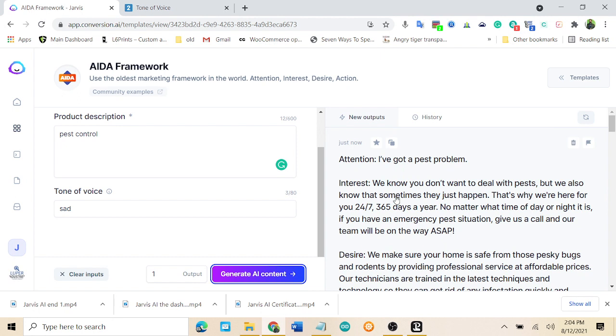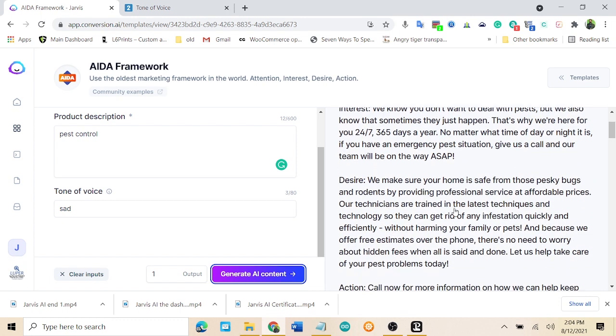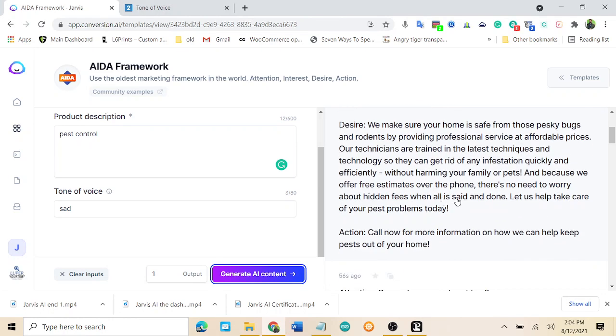Attention, I've got a pest problem. Interest, we know you don't want to deal with pests, but we also know that sometimes they just happen. That's why we're here for you 24/7, 365 days a year. No matter what time of the day or night it is, if you have an emergency pest situation, give us a call and our team will be on the way ASAP. Desire, we make sure your home is safe from those pesky bugs and rodents by providing professional pest control services at affordable prices. Our technicians are trained with the latest techniques and technologies that can get rid of infestation quickly and efficiently without harming your family and pets. And because we offer free estimates over the phone, there's no need to worry about hidden fees when all is said and done. Let's take care of your pest problems today.